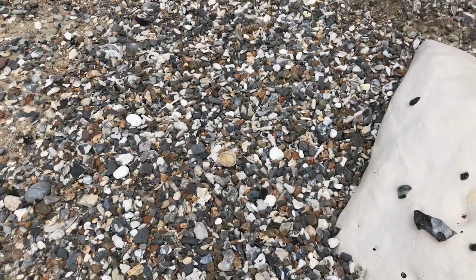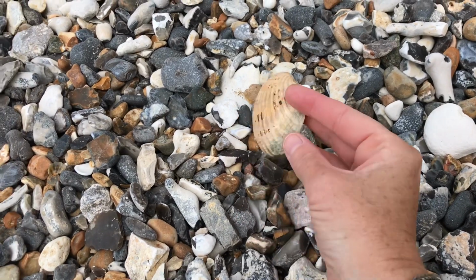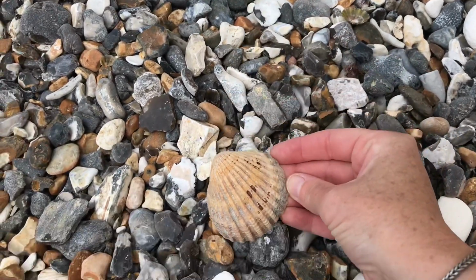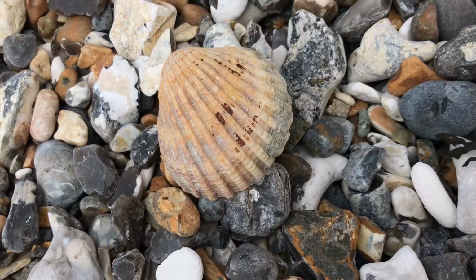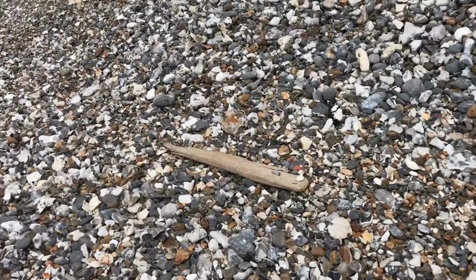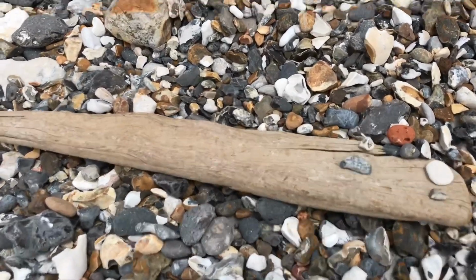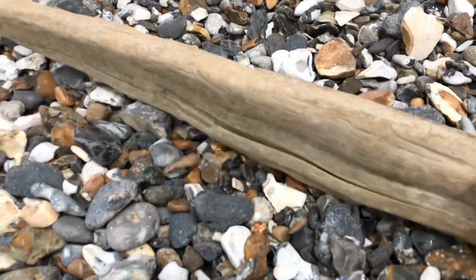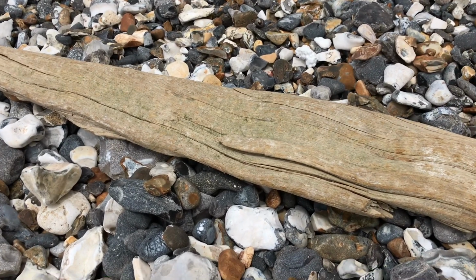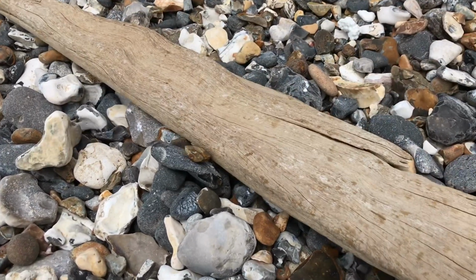I'm just walking on this final beach, and there's an amazing shell. There's classic shaped big shells. Beautiful find. Just walking up here, and there's an amazing piece of driftwood. That's a really, really nice piece. Definitely something I could combine with my crochet. Lovely.